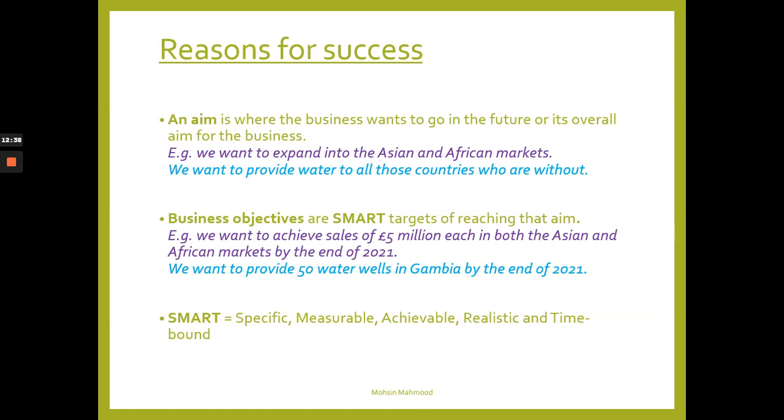If you don't know, a SMART objective is something which is specific, measurable, achievable, realistic, and time-bound. So if we take that first SMART objective, the one highlighted in purple, we want to achieve sales of £5 million each in both the Asian and African markets by the end of 2021.